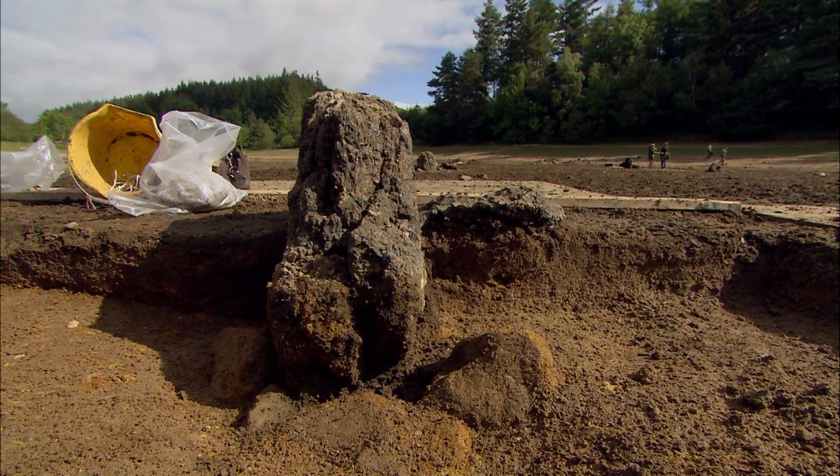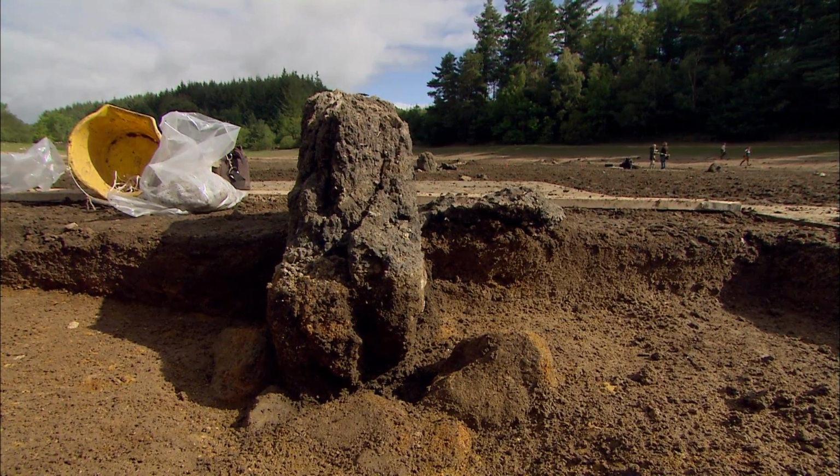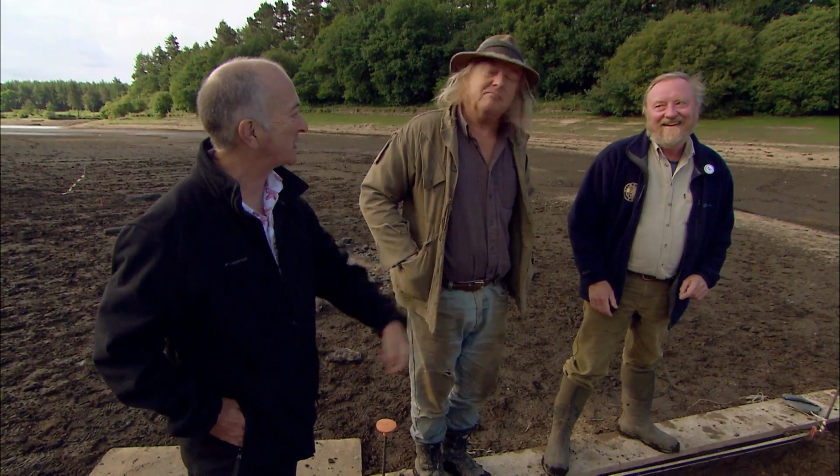I've seen some flints from around this stone. Those flints are definitely prehistoric. I am also convinced that that stone is prehistoric. But of course, just because we've got one prehistoric stone doesn't mean we've got a prehistoric stone circle, does it? It just means we've got one prehistoric stone.